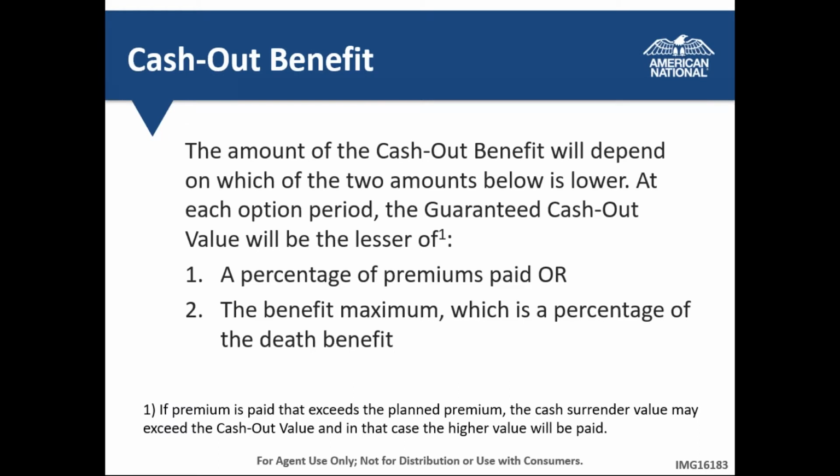Also, the amount of that cash out benefit will depend on a couple factors, and that is which of the two amounts is lower: a percentage of the premiums paid, or the benefit maximum, which is a percentage of the death benefit. And the next couple slides are going to go into more detail on how that is actually calculated.